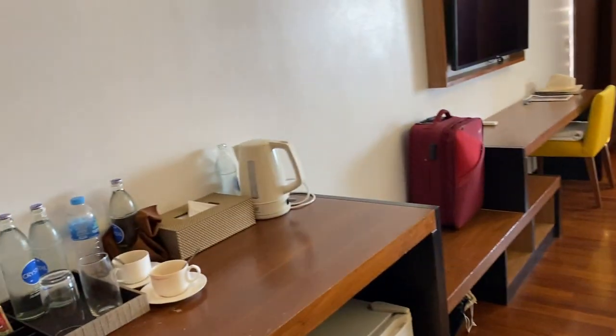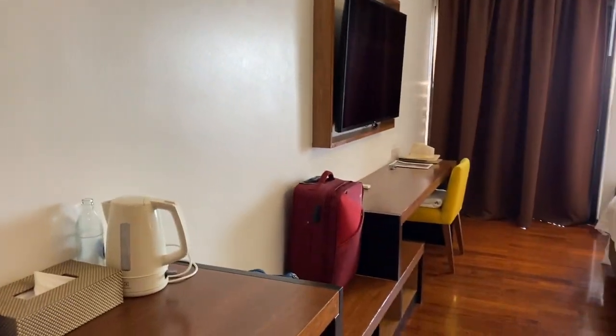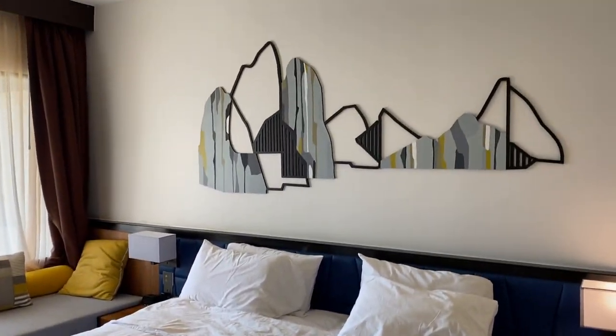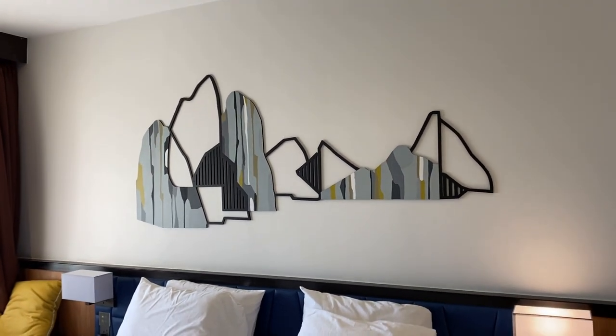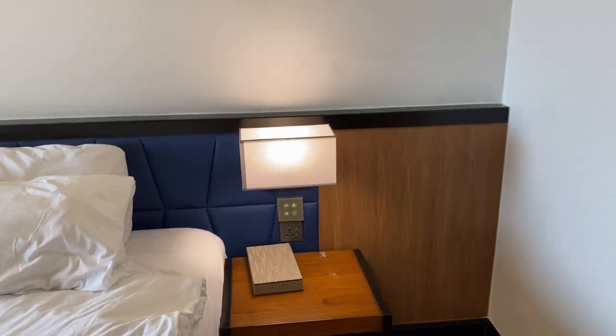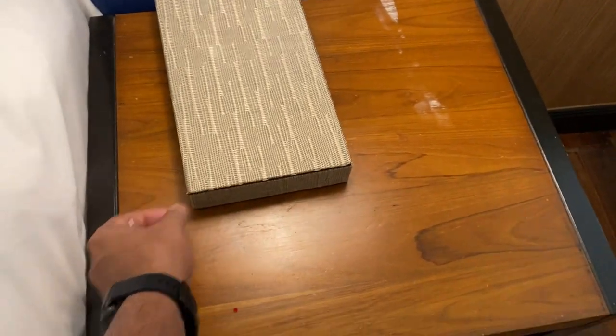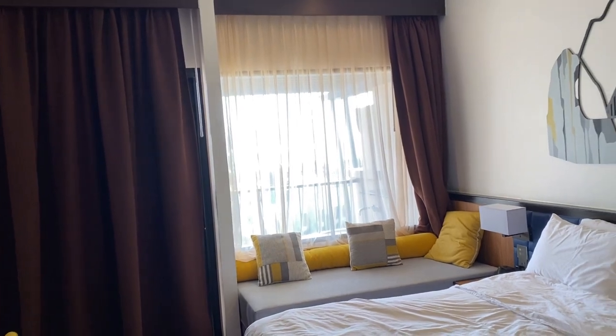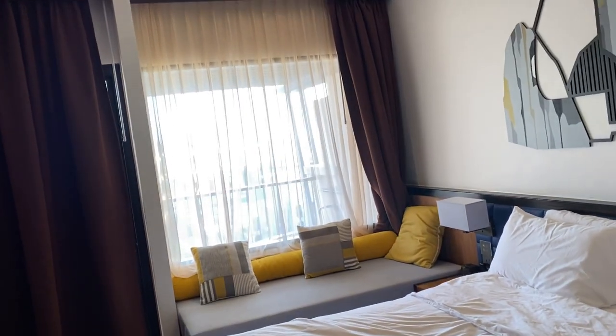So now let us go and see how the room looks. So this is your bed. There's a nice wallpaper as well. I think this one is a TV remote. So these are the huge curtains. That's the most amazing part of this room behind those curtains. I'll definitely show you that as well.